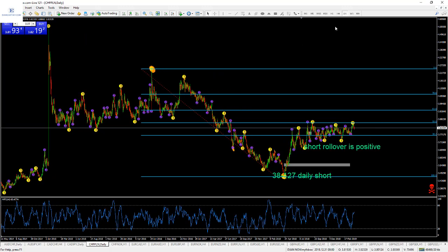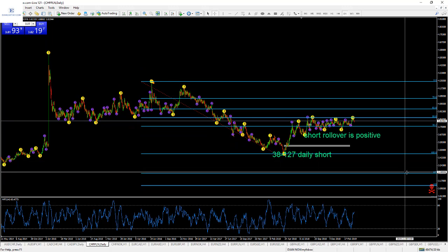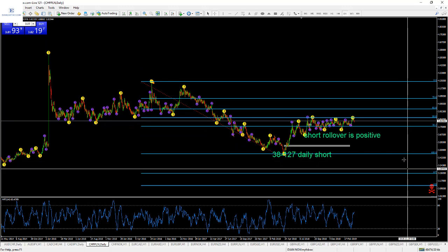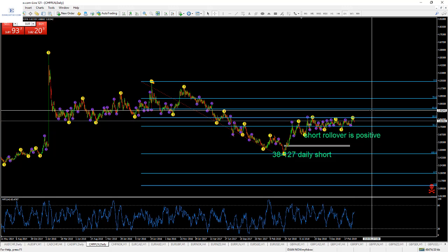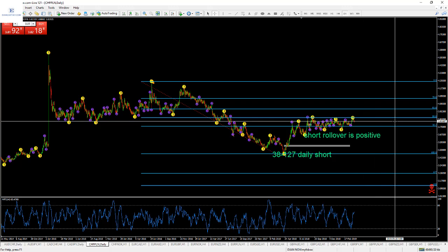So this is using the daily chart. This one I'm not getting into right now, but this is a 38-127 daily short right here. So the current exit would be looking all the way down here at the 127 level, around 3.26926. But if price goes up and hits the 61.8, the next exit moves down to 38, so on and so on, just like I had mentioned from the last time.